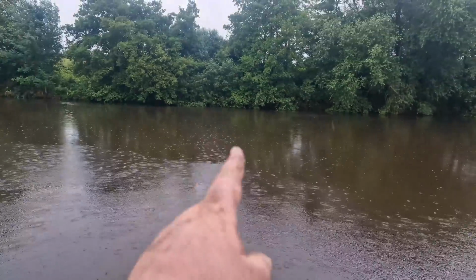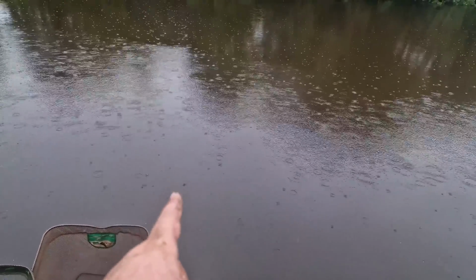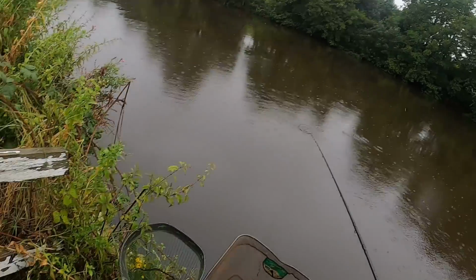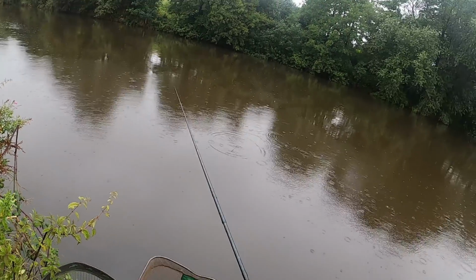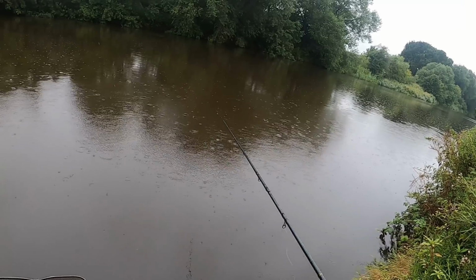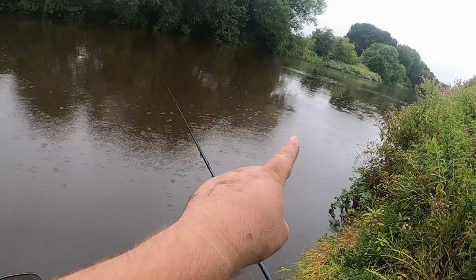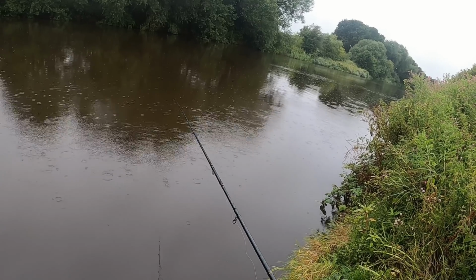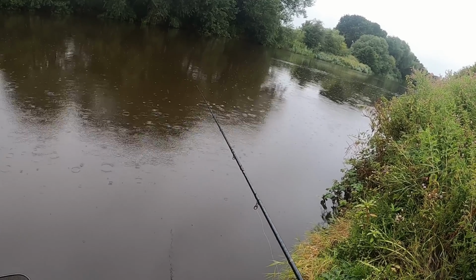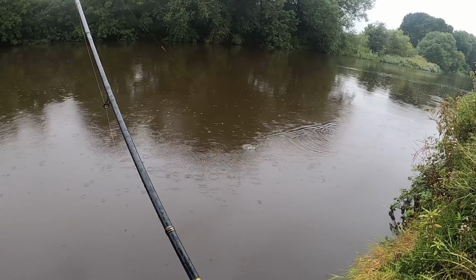The plan is to let that settle out there a little bit. I'm going to start on the stick float. So I'm just going to start off on the stick float, nice and close in, just rod tip, feeding maggots in front of me, running that float through. The maggots are going to move through today because the river is pulling. There's another fish just top down there as well, so there's definitely fish in the area. It's just going to take a bit of time to draw them in.